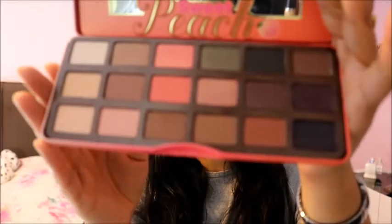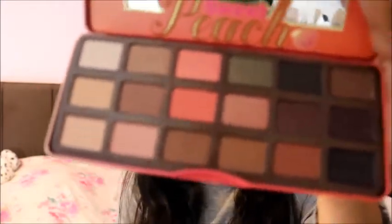Alright guys, so the next one that I am going to discuss is from Too Faced. It's their Sweet Peach Eye Palette. This one over here retails for £39 and the quantity is 0.95 grams for each shade. Okay, so you have 18 shades over here, 0.95 grams each, retailing for £39.